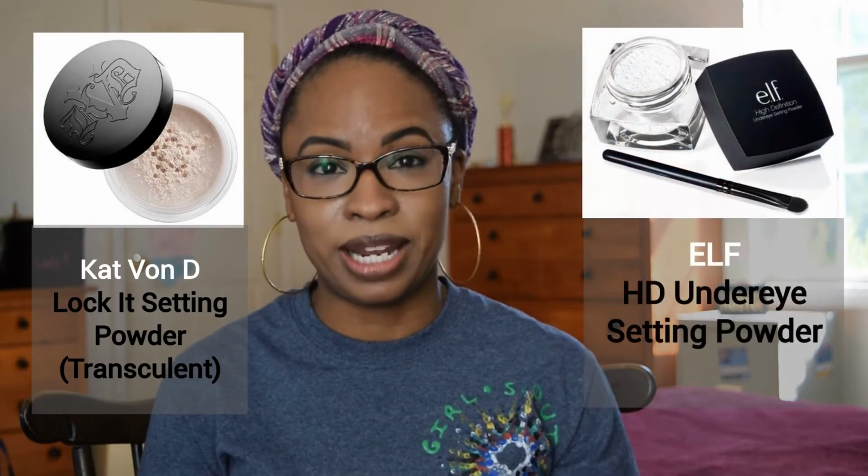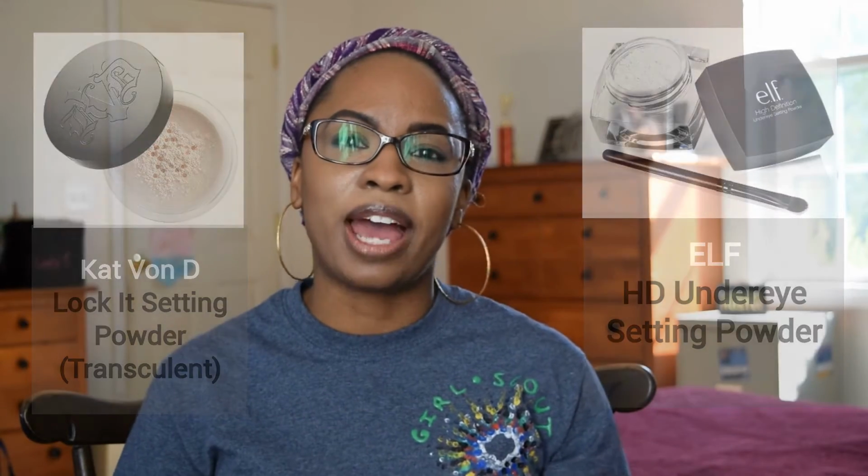Today I'm coming at you with a battle of the setting powders, and this is actually going to be the Kat Von D Lock-It setting powder versus the e.l.f. HD Under Eye setting powder. Now, the reason why I wanted to test these two out against each other is because recently for my birthday I was given a Sephora gift card.